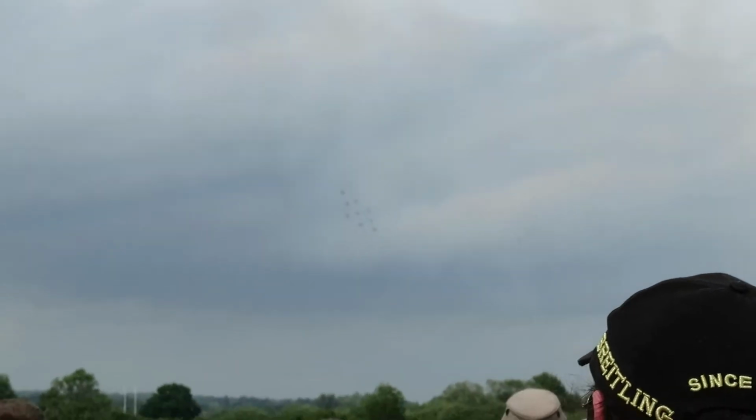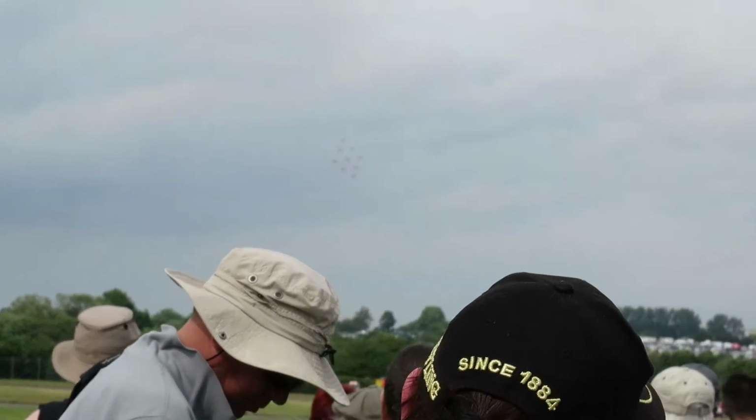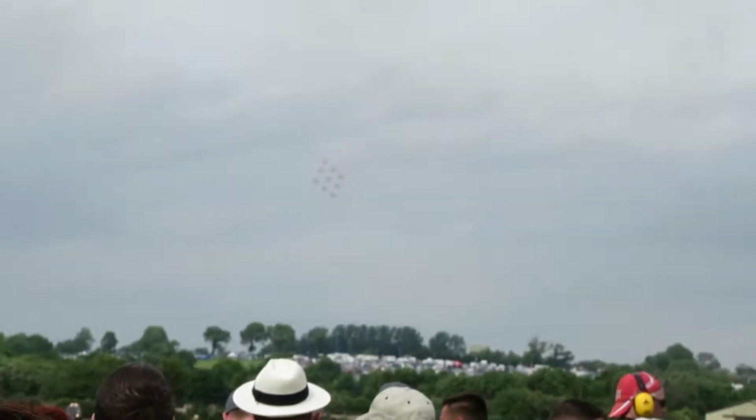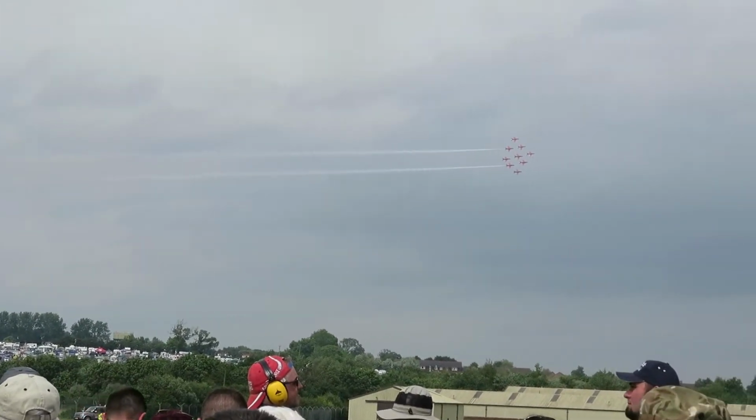At the front of the formation, you hear his voice, is Red 1, Squadron Leader David Montenegro. In his second year as the team's leader, he is a former Hawk instructor and Tornado F3 air defence pilot. He first joined the Red Arrows in 2009, leaving in 2011 as the leader of the Synchro pair. He went on to fly the Tucano, teaching basic fast jet training before rejoining last year as Red 1.